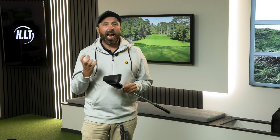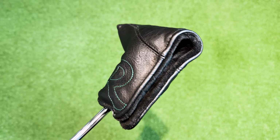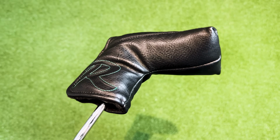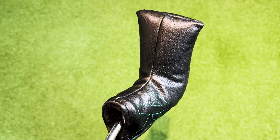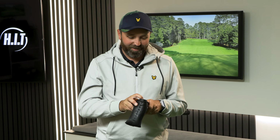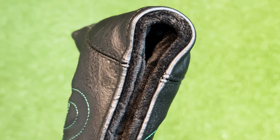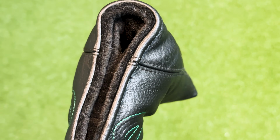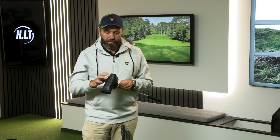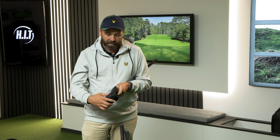They're not the most eye-catching head covers. I think they could be much more experimental with it. However, they are classy. Like, you can tell the quality is fantastic. It smells good. Right, inside they've got this kind of fur lining. Very impressed. The magnetic, not kind of Velcro attached like you get with the Scotty Cameron. You actually get magnets here at the back which attach. Again, like that a lot.